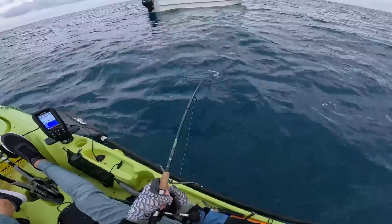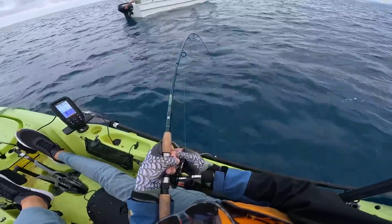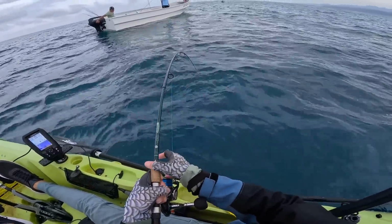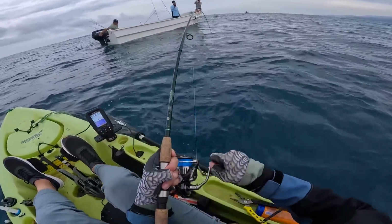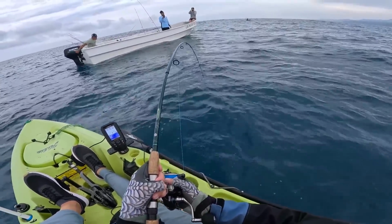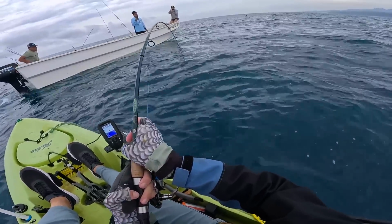Hit right on the bottom, so I'm thinking it might be a grouper or something, or a bigger snapper. Yeah, on the Nomad Vibe. On a really small one too. It's only like a half ounce, three-quarter ounce, but I put strong hooks on it.